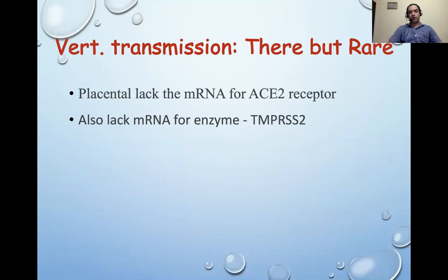Now, we know that there is vertical transmission, but why is it rare when we compare it to other viruses like cytomegalovirus and, more recently, Zika virus? It's because of the receptor and the enzyme. The coronavirus requires ACE2 receptors and an enzyme called TMPRSS2 to enter the cell and function.